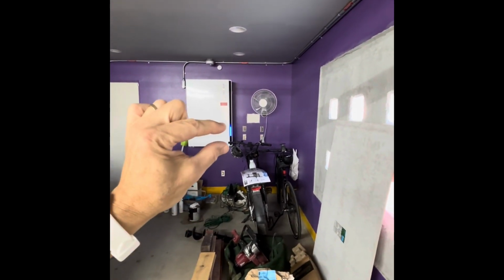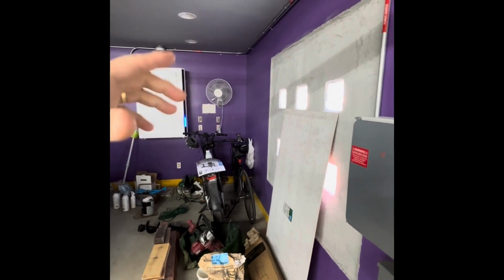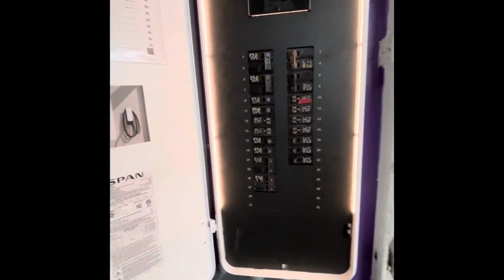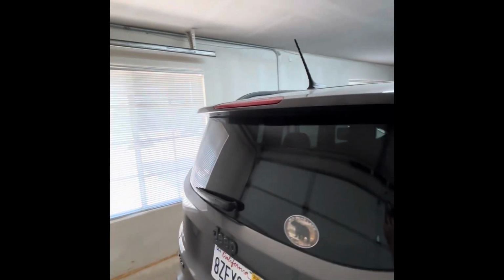It's really cool because you can see right now it's at 15%, and it'll go up to 100% during the day, and then we end up using that trailing off, so it saves us money. And then the Span electrical panel. This is really cool. You can mechanically switch these, or you can control it via software, and it's connected to the drive system.